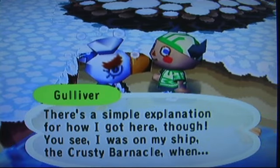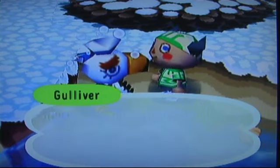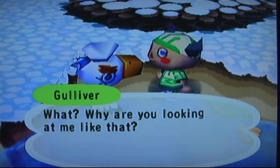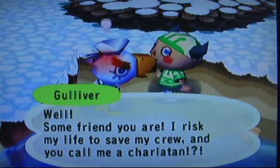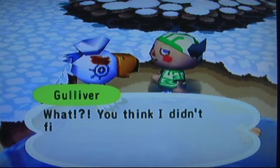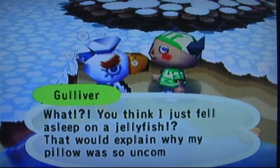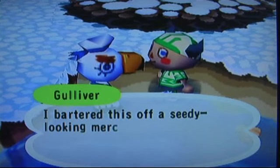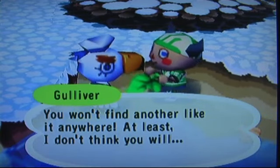There's a simple explanation for how I got here, though. You see, I was on my ship, the Krusty Barnacle, when a giant squid attacked us. A mighty tentacles reared up all around me, and I fought with all my strength. In the end, however, the beast prevailed, and I was plunged into the deep green sea. Wait, sea is green? What? Why are you looking at me like that? You don't believe me? Do you? You think I made that whole story up? Well, some friend you are. I risked my life to save my crew, and you call me whatever I said. What? You think I was napping on the deck and I just fell overboard? Don't be silly. What? You think I didn't fight a giant squid at all? That explains why my face looks like this. What? You think I fell asleep on a jellyfish? That would explain why my pillow was so uncomfortable. Tell you what, how about we just forget about this little incident and I'll give you a little gift. I bartered this off a seedy-looking merchant when I was visiting a far-off port town. You won't find another like this anywhere. At least, I don't think you will.